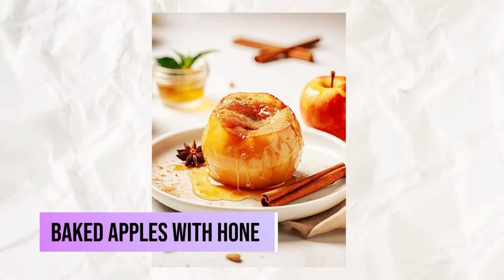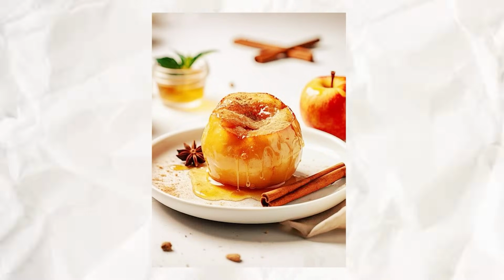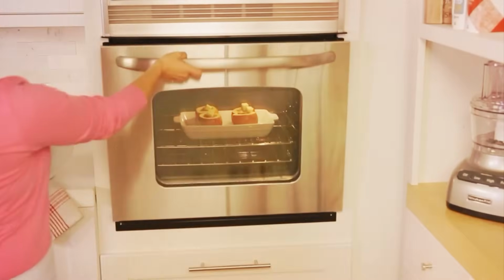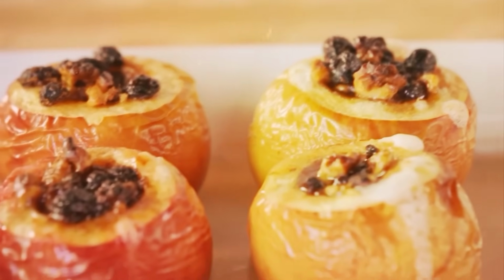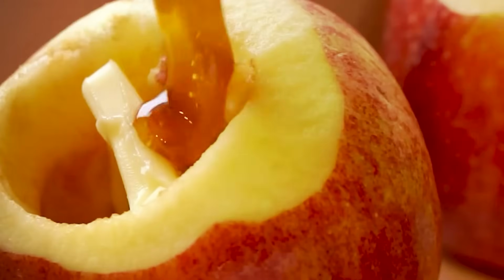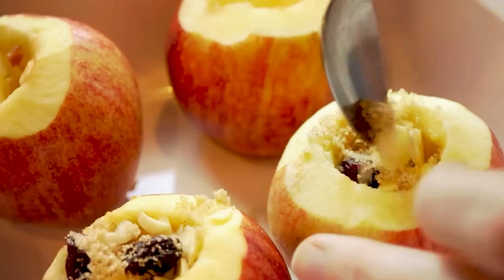Baked apples with honey were such an incredible medieval dish that they were especially for any kind of party or celebration. The baking was always done near the fire or a hearth oven, and the dish was incredibly simple. It really was just an apple that was baked whole with honey drizzled over it, or sometimes they would simply dip the whole thing in honey.